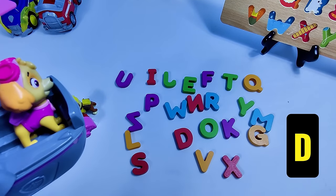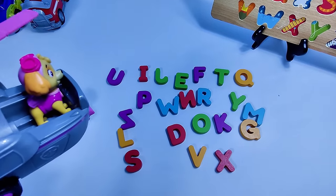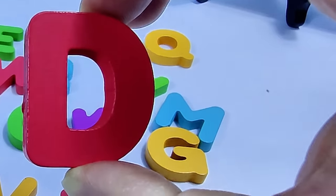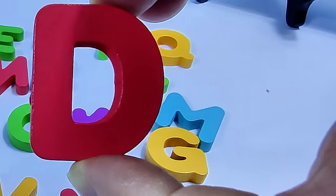Do you see where the letter D is? Yes, there it is. Great job, everyone. We found the letter D. D is for detective, just like me.